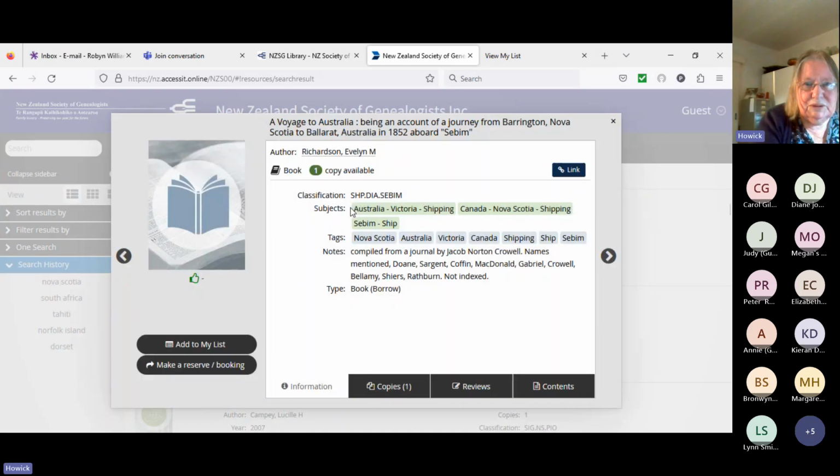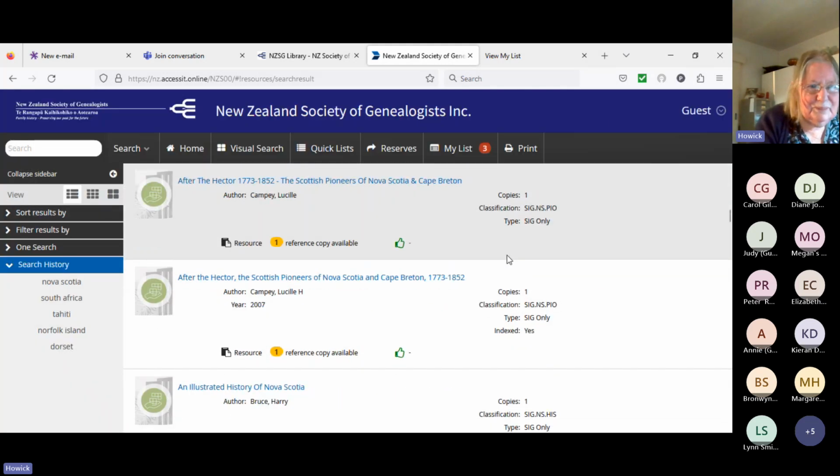A voyage to Australia, being an account of a journey from Barrington, Nova Scotia to Ballarat aboard the 1852 Seaboom. Now, if your people were on that same journey, and there are some names here, but unfortunately it's not indexed, but somebody's gone through and picked out some of the names in that book. If your people were on that same journey, well, then the conditions that they experienced would have been the same. Very good for writing your family histories.